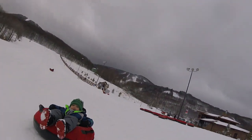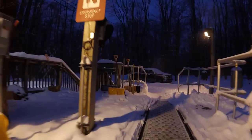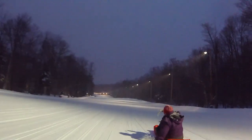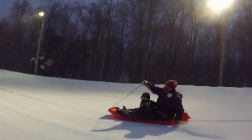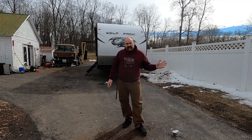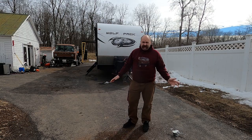Kids went skiing, ice skating, snow tubing. There's a huge sled hill called the Blackwater sled hill. You can see that right here. So we had a blast, and everyone got to do everything. It's a great family experience.